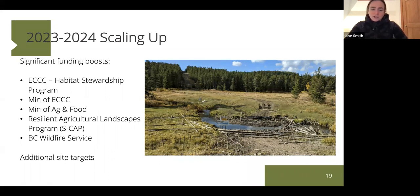We have some additional site targets for this year. We'd like to hit 100. We know that we have a lot of people who would like to join the program. We have a very long waiting list, new watersheds and new regions that would like to participate. So at the moment, we are making sure that we have not only the financial resources to do that, but also the human resources to do that.